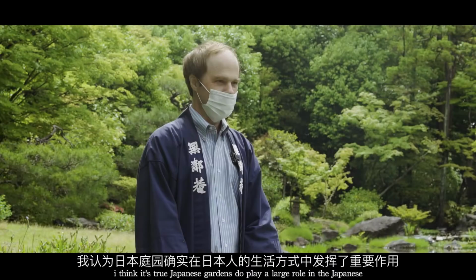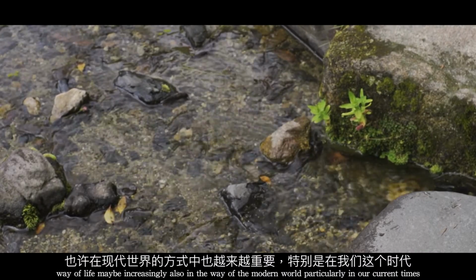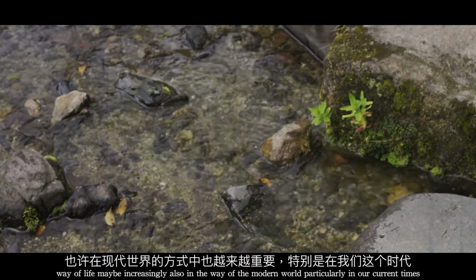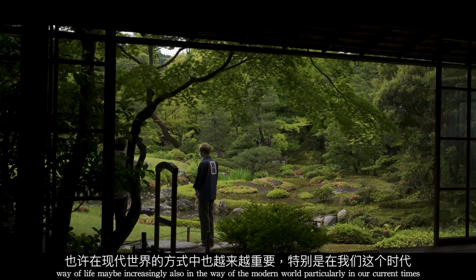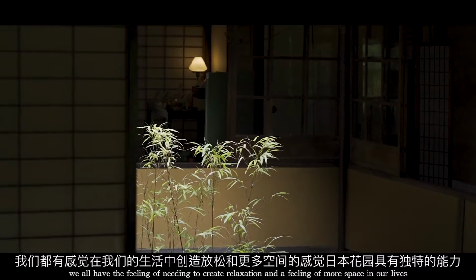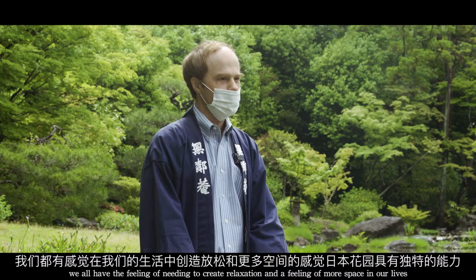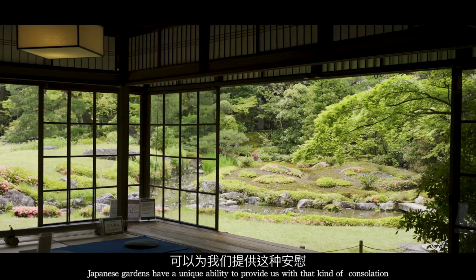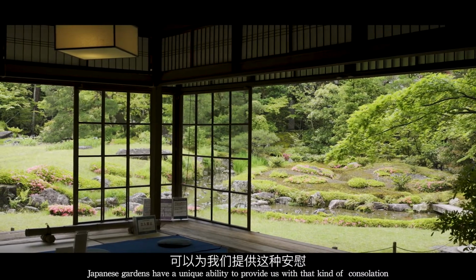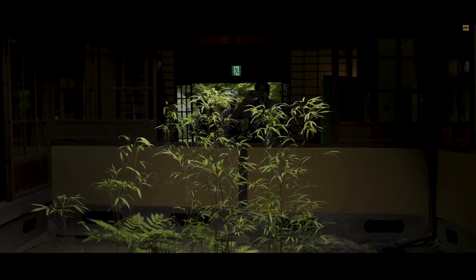I think it's true. Japanese gardens do play a large role in the Japanese way of life, maybe increasingly also in the way of the modern world. Particularly in our current times, we all have the feeling of needing to create relaxation and a feeling of more space in our lives. Japanese gardens have a unique ability to provide us with that kind of consolation.